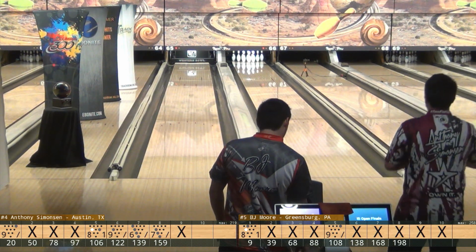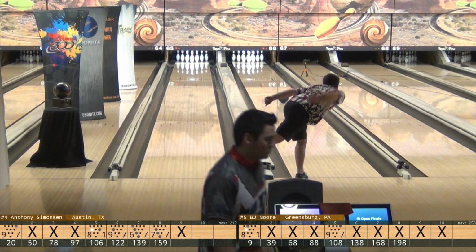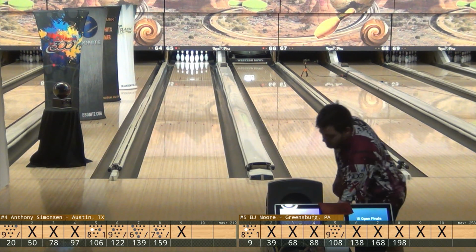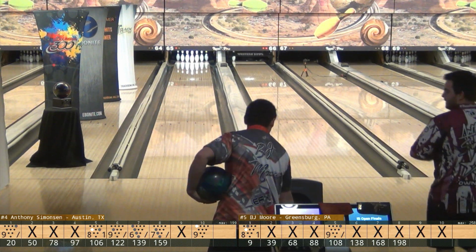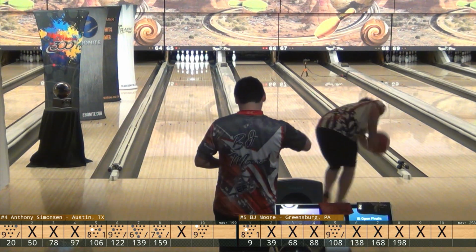Simonsen's going to pick up $1,300 for the weekend. Simonsen finishing out now. Fast tracking through here, so these five players are bowling for a total of over $13,000 tonight in these 5 spots, with $7,200 going to the winner. So lots of money up for grabs tonight.